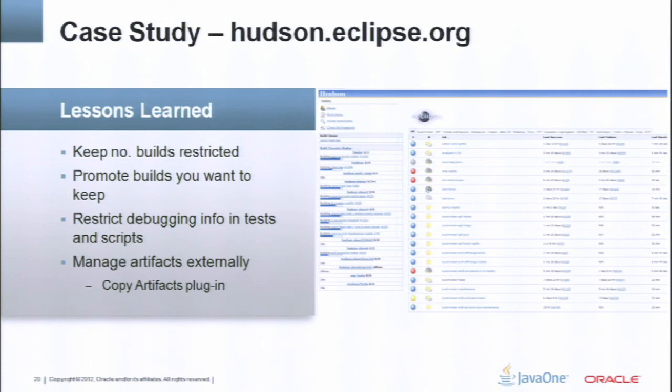So then I asked somebody if anybody is downloading a lot of data from that. Somebody raised their hand and said, yes, I just use curl, and I started downloading a lot of workspace data from the web page. So please don't use Hudson as a file server. Please keep it as an execution thing. If you want to download, keep all your artifacts externally.